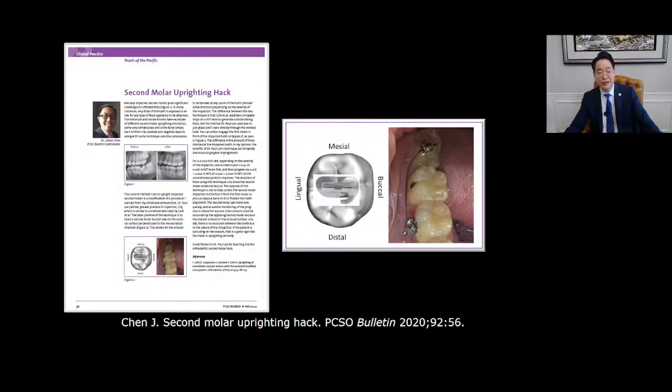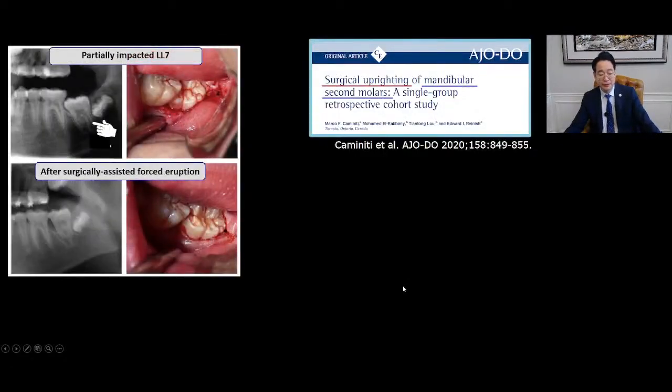According to Dr. Chen, the molar tube can be bonded on the occlusal surface of the impacted tooth, and the tooth in front of the impacted tooth can be bypassed. Partially impacted lower 7. This is a very interesting article I want to share with you. Maybe you can share it with your surgeons.